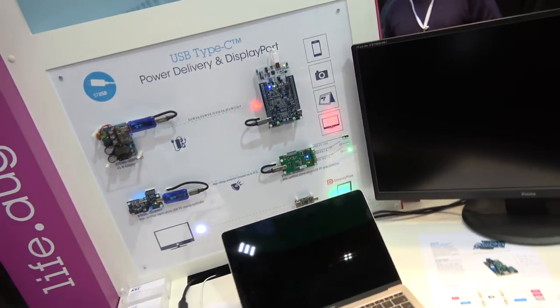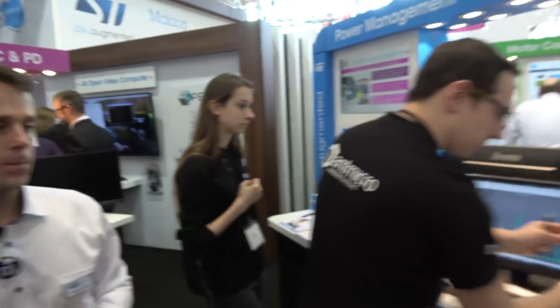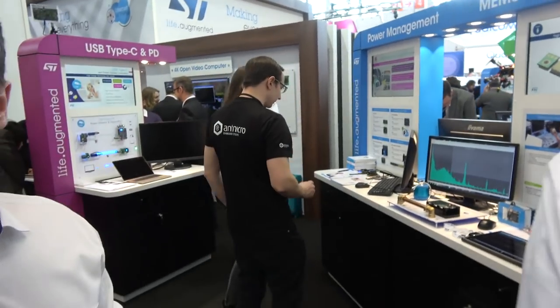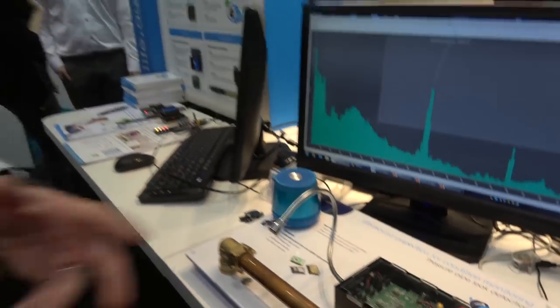Type C power delivery, DisplayPort. Definitely. So moving with the new trend of Type C solutions, today we have different products for standalone or microcontroller-based operation of Type C. All right. MEMS, power management, sensors. Absolutely. So you know, ST is providing many different products, not only microcontrollers, but we have sensors, we have signal conditioning, operational amplifiers. So the big advantage is that we bring to our customers a full set of components you can build around. Right.